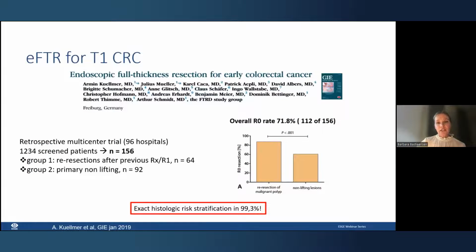So this is the first study. Artie was working on it. It was already published in 2019. This was from the German registry. It was 156 patients, primary non-lifting lesions that turned out to be a cancer. So it was not a full thickness resection for a suspicious cancer, but the lesions were primary non-lifting and turned out to be a cancer. And it turns out that indeed it leads to an R0 resection rate of 71.8% in this study, but accurate histologic risk stratification was possible in nearly all cases.